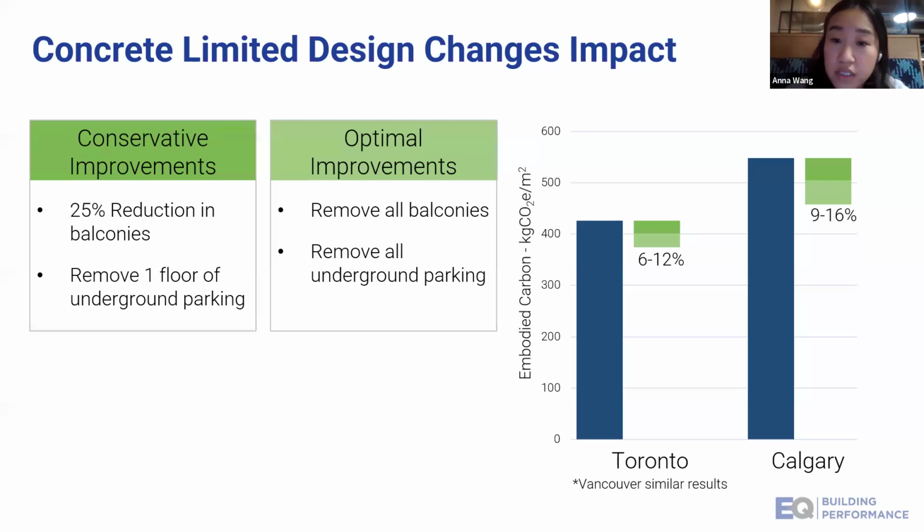So we limited the structural design changes to balconies and underground parking, as these are both really gaining traction with our clients for both operational and embodied carbon. When we compare those two improvement packages, improvement changes ranged from 6 to 12% in Toronto and 9 to 16% in Calgary for overall embodied carbon reduction.